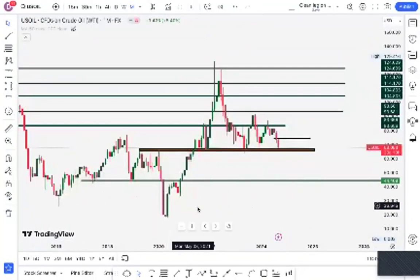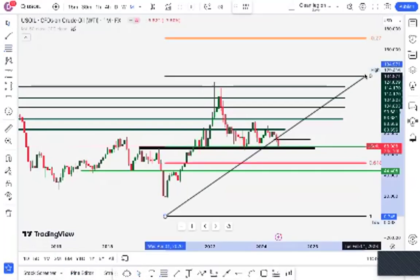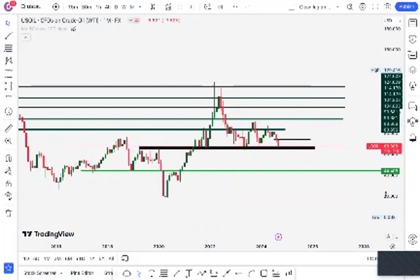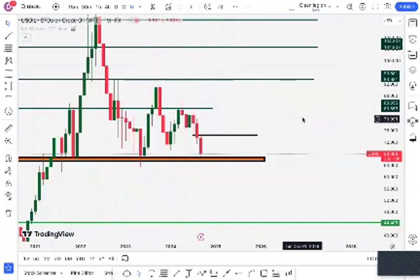And then we can continue heading higher on the S&P and on crude oil. I see no reason why this should be a source of concern, because the market is just doing what the market wants to do. However, we could easily rotate after coming into the $68 a barrel region. So I'm not here to predict the market. I'm just here to react to whatever the market does.